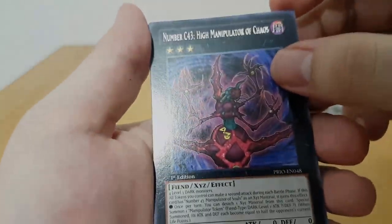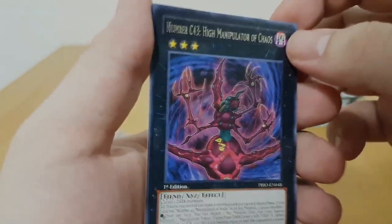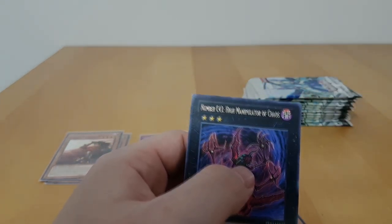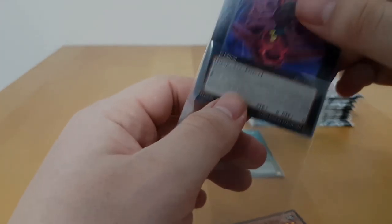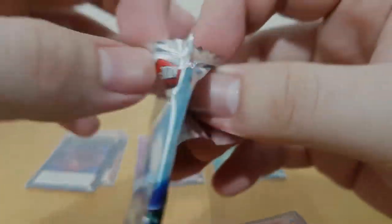001. Very nice. The rare is number C43, High Manipulator of Chaos. Very scary. And behind we have a normal Ghost Trick doll. So on this one we only had a rare. But that's okay, because the last one we pulled an ultra rare. Can we get something better than an ultra rare? We will see. We still got 12 more boosters to go, counting this one.